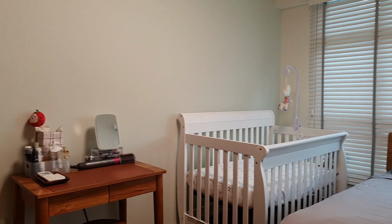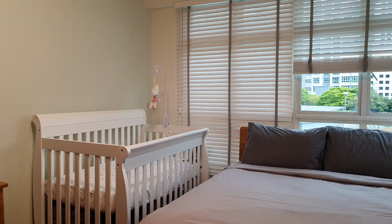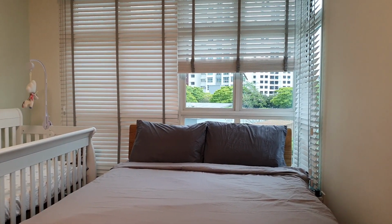So what we wanted was a flexible space. Not having built-in furniture really came to our advantage when we bought our little baby's cot. And fortunately, we didn't have fixed furniture like the downlights, the side tables, as well as a fixed bed frame.